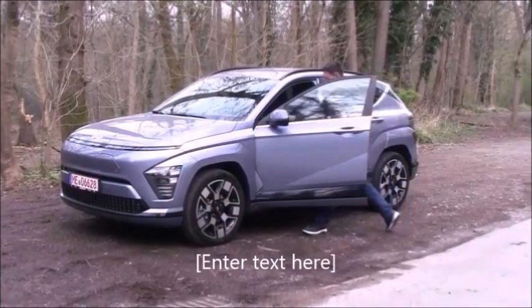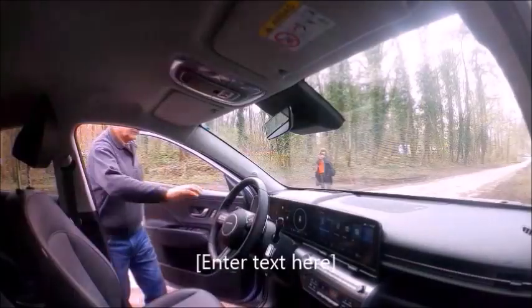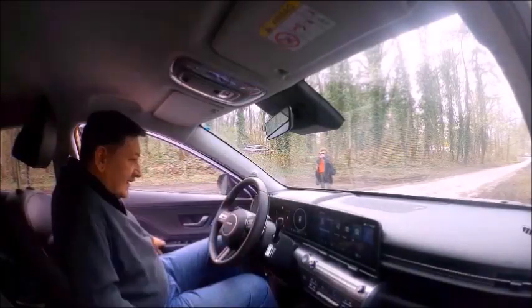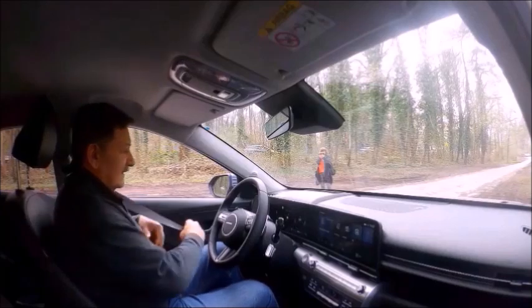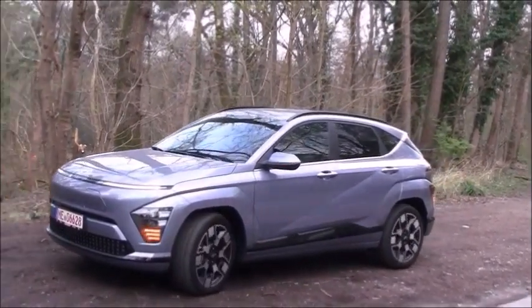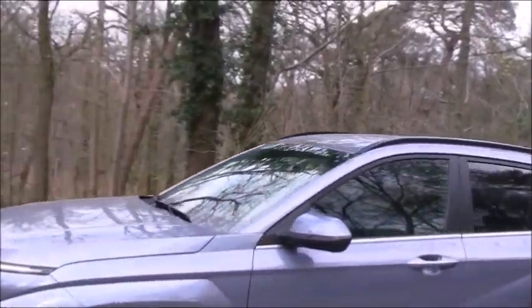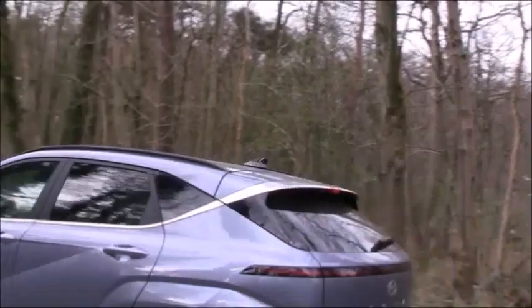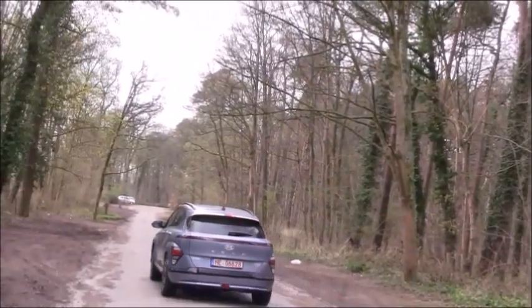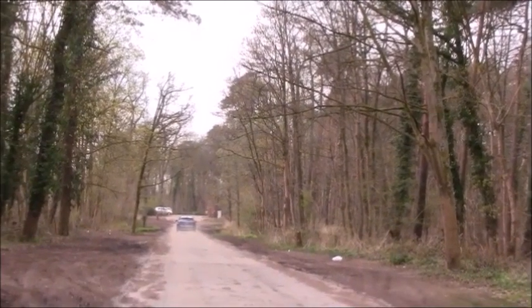Let's take the Kona for a ride. Electronically controlled dampers aren't available for the Kona, but the standard suspension offers very good comfort. Hyundai tunes its suspensions rather comfortably than stiff and sporty. There is correspondingly more body roll and body movement. Nevertheless, the setup fits very well to the character of this compact electric SUV.